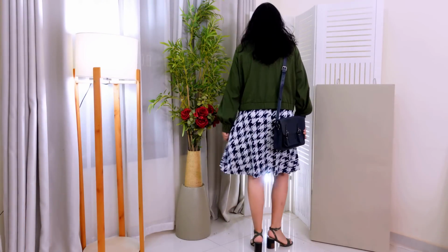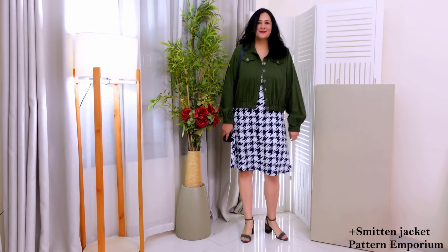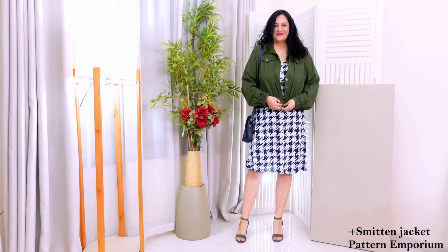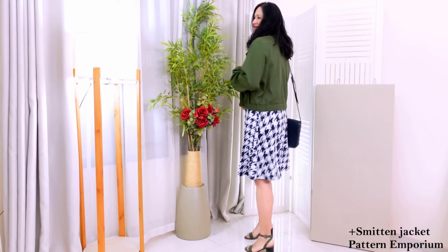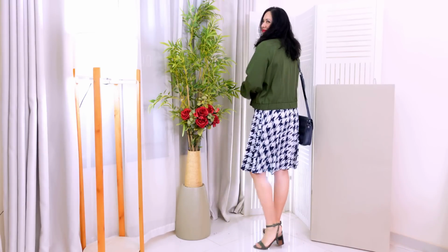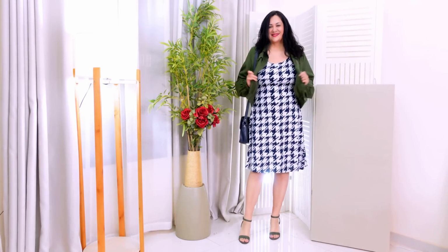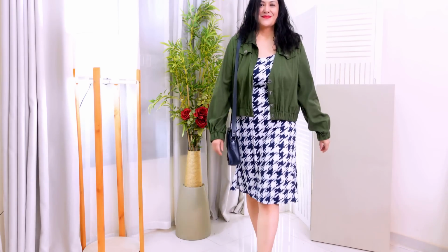And I think my Smitten jacket in this military green also looks beautiful with the navy and the white. I think the colors go perfectly together and it's more toned down. I kept the footwear green so it ties in with the jacket, and this jacket is shorter. It's a really interesting design, this one with the casing at the bottom with elastic at the hem and the cuff.